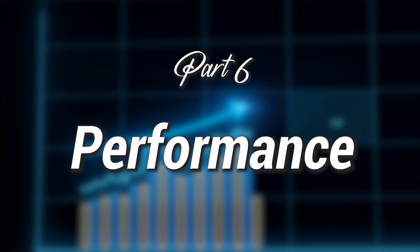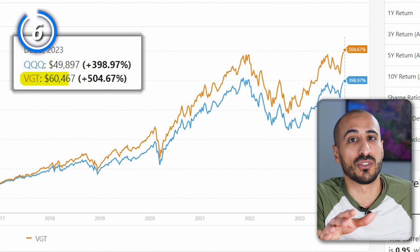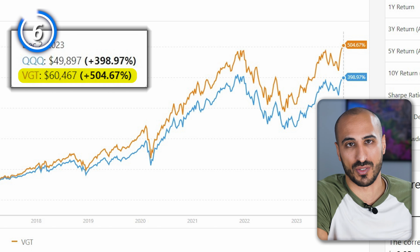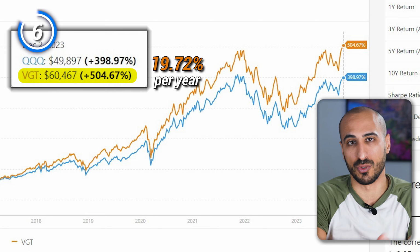All right, let's jump to the last and probably most important aspect, which is performance. Obviously, past performance is never a guarantee of future results, but by seeing the last 10, 15 years, we can still get an idea of how both ETFs performed during the long bull markets and also during the crash of the past few years. So in the last 10 years, VGT returned 504%, turning a $10,000 investment 10 years ago into over $60,000 today. This translates into an average annual return of 19.72% per year.